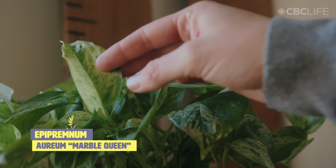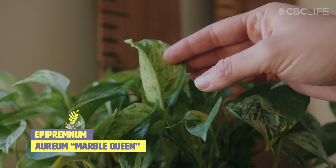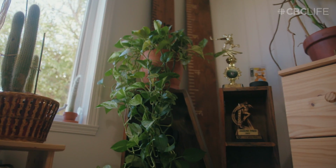This is also my marble queen Pothos. This loves bright direct sun. The more sun it gets, the more variegation it gets on its leaves, as you can see here. All these white patterns, very, very cute.